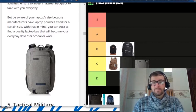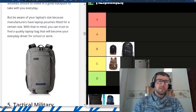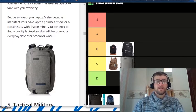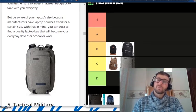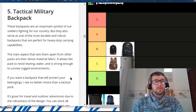Honestly, if you really need one of these, go for it, but I wouldn't personally, just because I'm a minimalist and I like to travel small, very light. This is not very light. C tier. Next is the tactical military backpack.